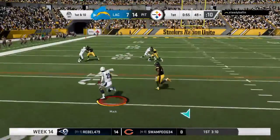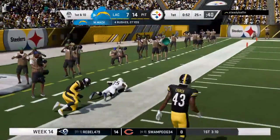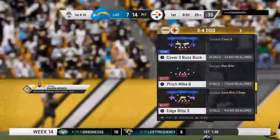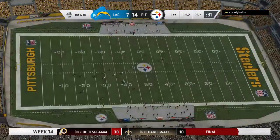Mack off the draw play. 2 chunk plays in a row. The last one was over 20 yards, and so is this one. Well, they came into this game saying it was important that they set the tone and show that they can run the football. And I believe that they've done that here in the first quarter.